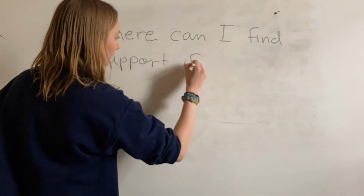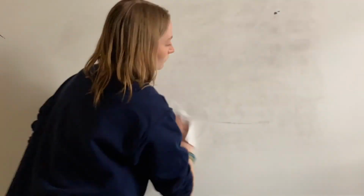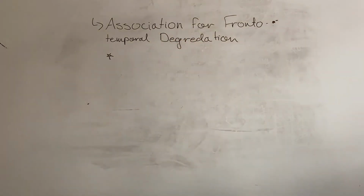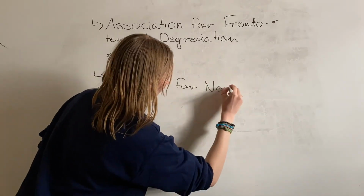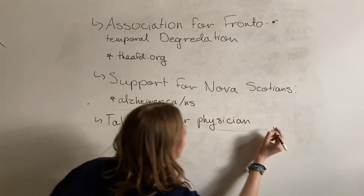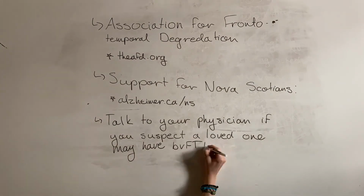You might be wondering, if a loved one has bvFTD, where could you find support? One of the best associations for bvFTD support is the Association for Frontotemporal Degeneration. They can be found at afd.org. Support for Nova Scotians specifically can be found through the Nova Scotian branch of the Alzheimer's Society at alzheimer.ca/ns. Most importantly, if you suspect a loved one has bvFTD, you should talk to your physician.